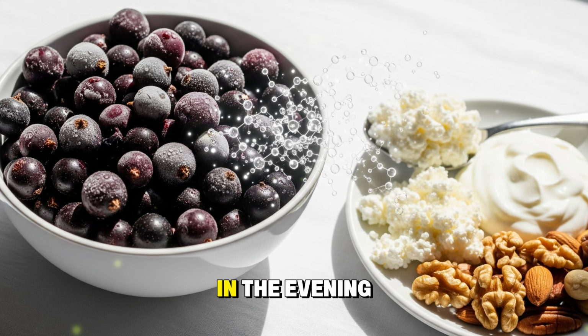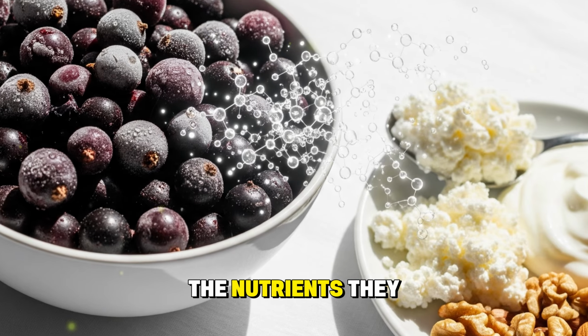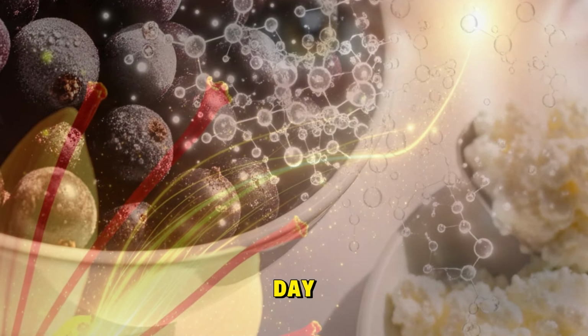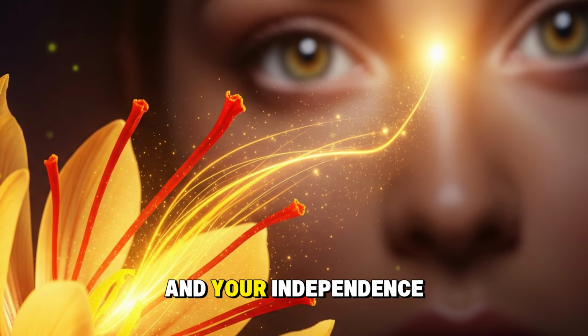When eaten raw in the evening, they work with your body's natural repair processes during sleep, giving your eyes the nutrients they need to rest, heal, and prepare for the next day. This simple nightly habit can be a game changer in keeping your eyes strong, your vision clear, and your independence intact.